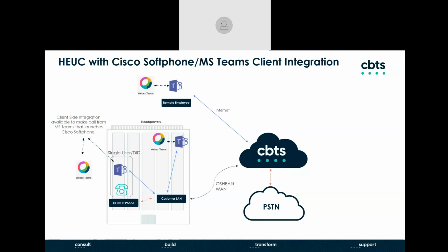So this is the Cisco response. CBTS, as I said, we looked at this as being a problem for customers. When we looked at it, we said, what is going above and beyond? What is something that we can bring that's unique to our UCaaS platform that allows the customer to utilize the tools that they want to use and not have to do multiple application installs? We want to make it the same experience for an internal call across Microsoft as well as PSTN.